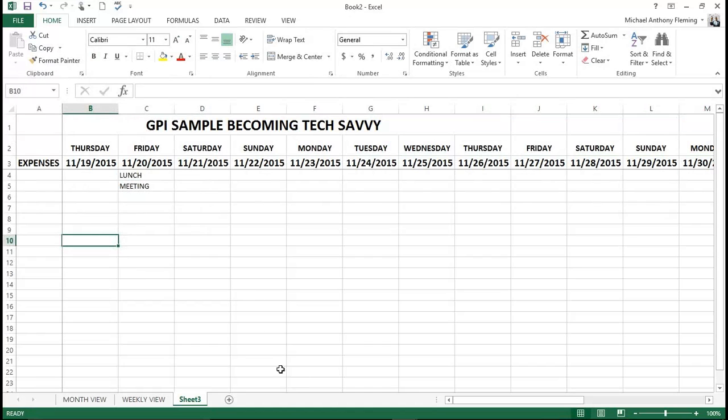Now, some additional components too. Again, this gets back to getting comfortable with hitting the right side of the mouse. Up here, I clicked on this cell right here that's at B3. That's another thing too: everything in Excel corresponds to a row and a column, or a column and a row. B3.